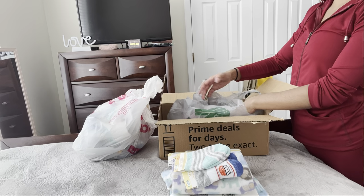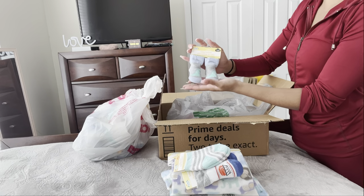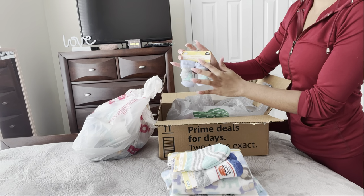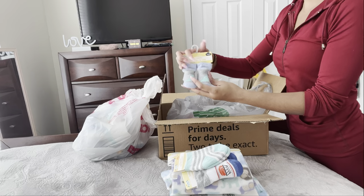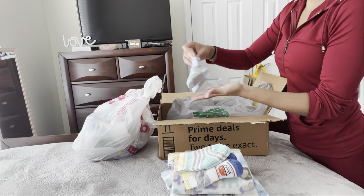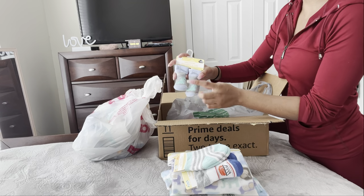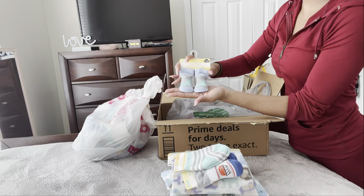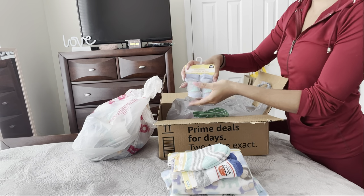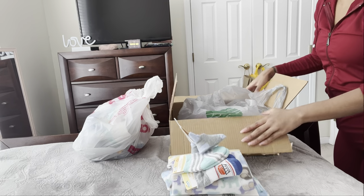Then the last pair of socks I got were these dinosaur socks. And once again, the lavender, green, baby blue, and the gray, love it together. And I'm very picky on dinosaur anything. I get socks, clothes, pants. So this is my actual first item that I bought with anything dinosaur, and their socks, they're cute. And once again, $1.25, so I just figure, why not.